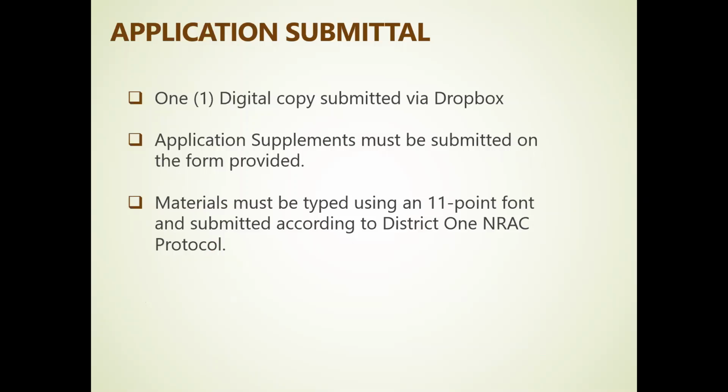The application supplements must be submitted on the form provided. In the past, a lot of applicants will download the PDF form that is a fillable form, save it as a Word document, and change everything about it. But no, this is a form provided for you. We want to see uniform applications coming in to be compared against one another. Materials must be typed using an 11-point font. Again, there's limited space, but if you're writing it in a 6-point font and it can't be read, it's probably not going to be evaluated.